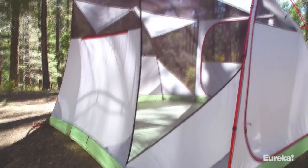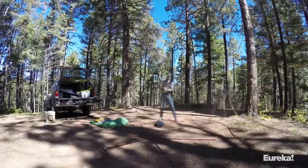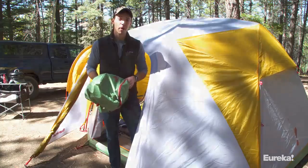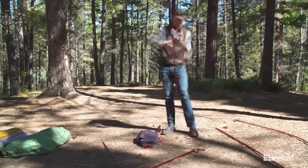Now the modified octagonal A-frame design includes 4 ridge poles and a roof pole setup that makes setting this thing up an absolute breeze, especially for such a large tent. It also comes with this great carry bag, which has separate compartments for all the different tent components, and it just makes setup and teardown and transporting the tent really easy.